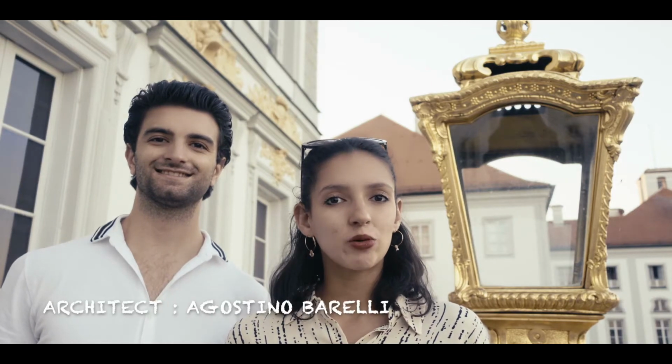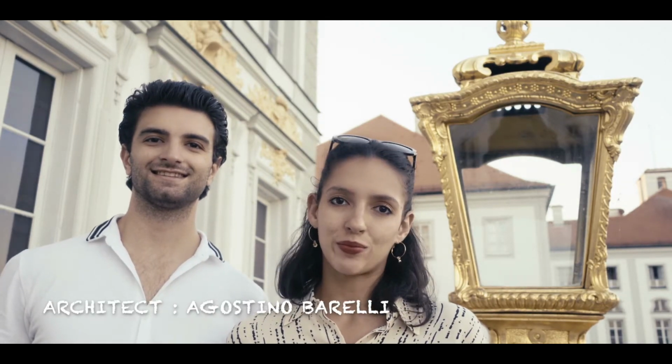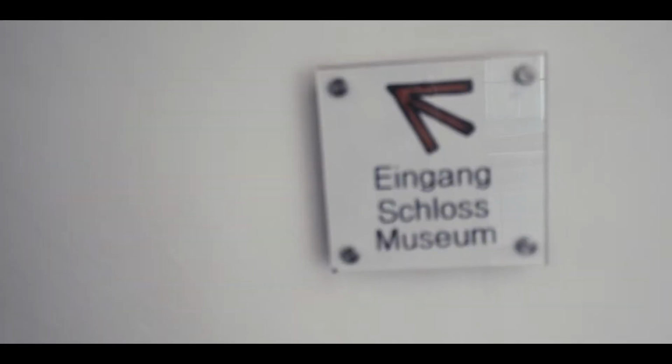This palace was summer residence for the rulers of Bavaria. It was commissioned by Ferdinand Maria and Henriette Adelaide.